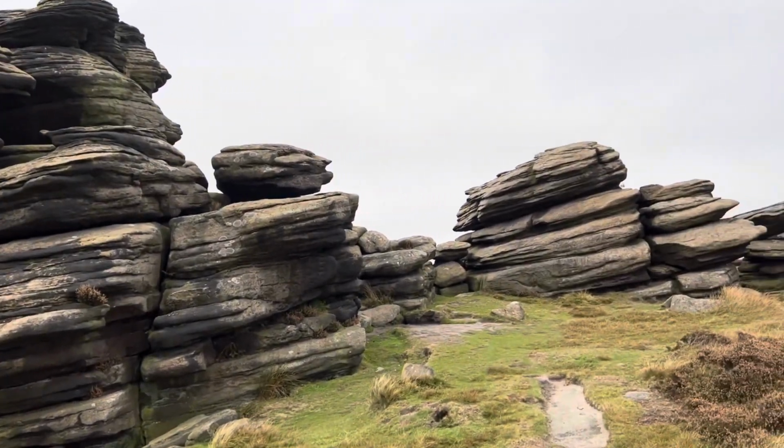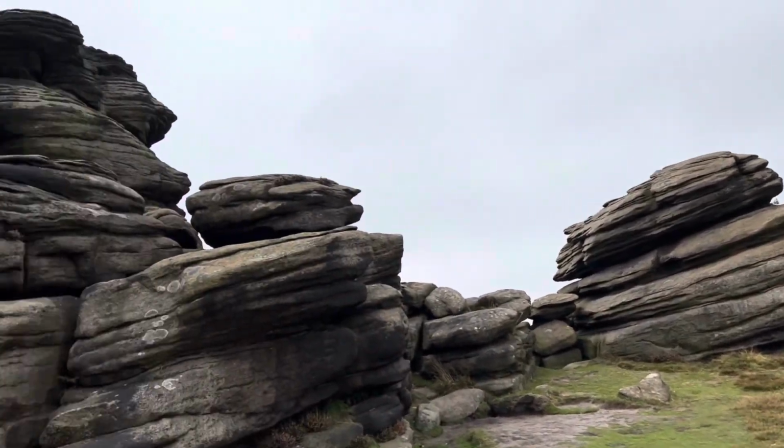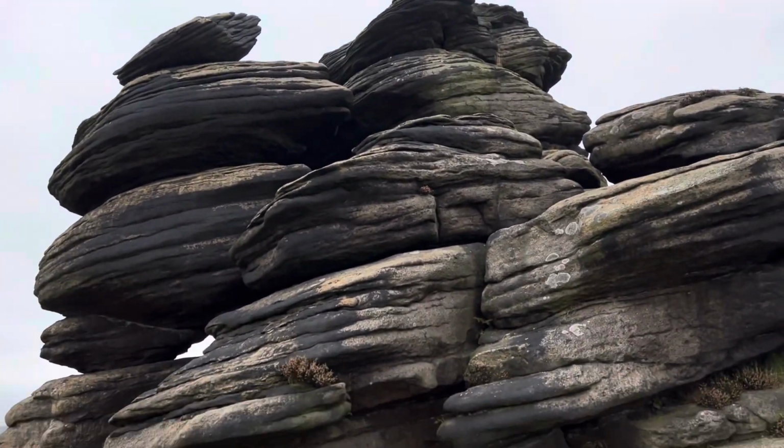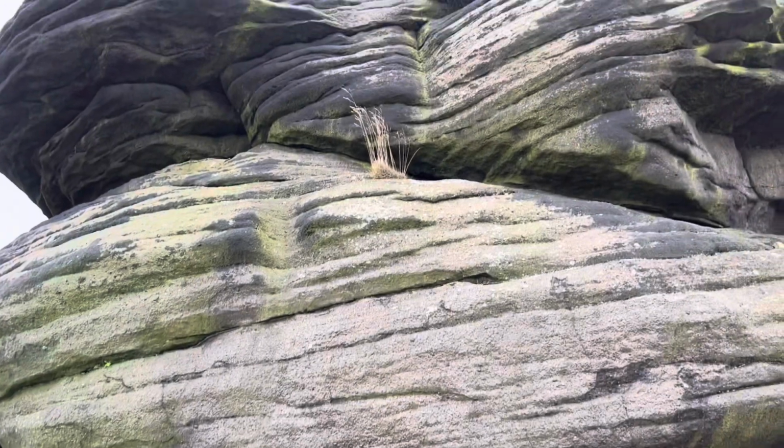The Coach and Horses Rock Formation is a great little cluster of rocks. It's fun to have a bit of a climb over them, and if you can get up onto the top, they provide a great vantage point. It's said that on a clear day you can see as far out as Manchester and maybe even Snowdon.